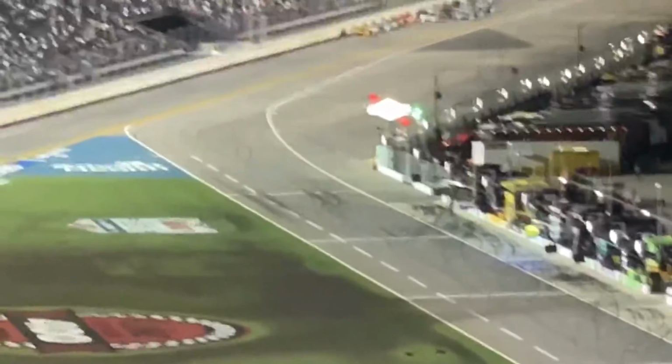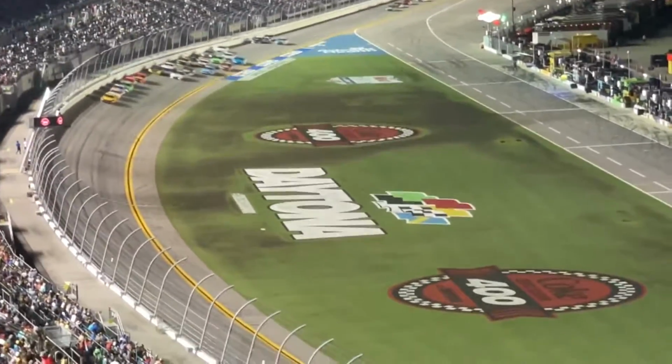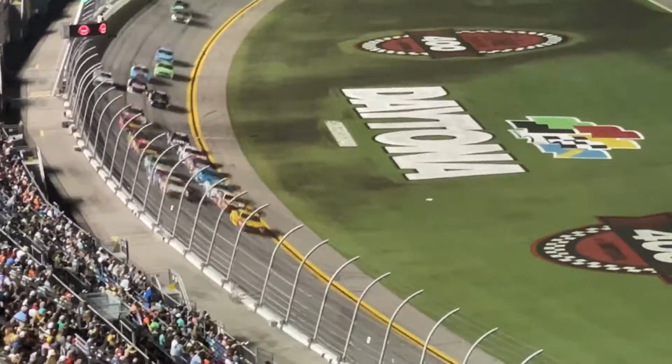Guys, we talked about how many laps to go you need to get ready and make the charge. Is it 10 laps to go? Is it 15 laps to go? What is it? Well, I just saw these guys hanging up front is Joey Logano.